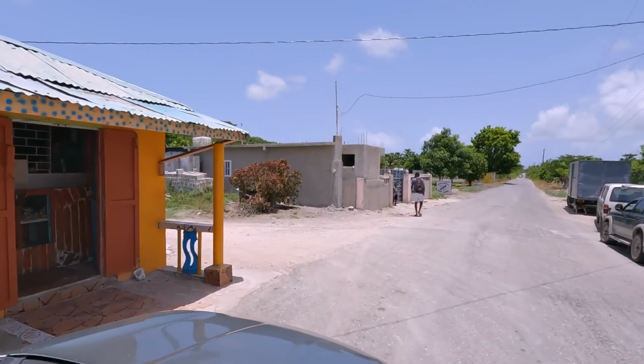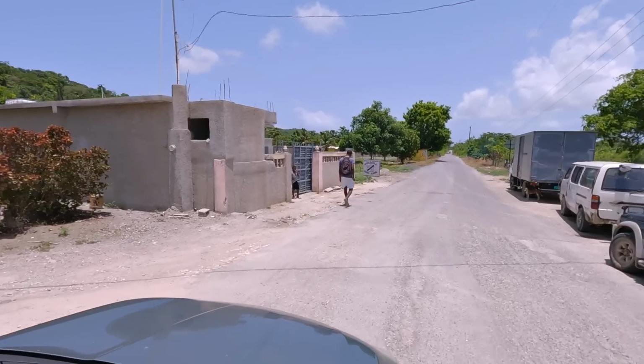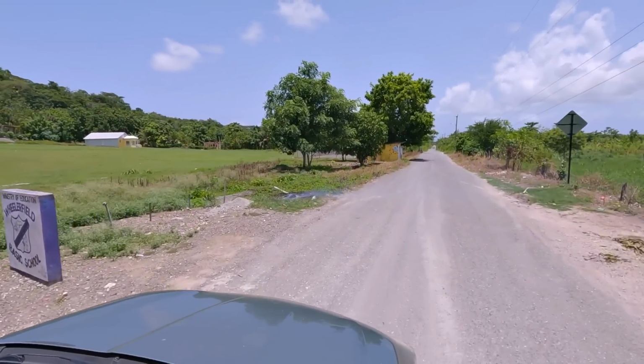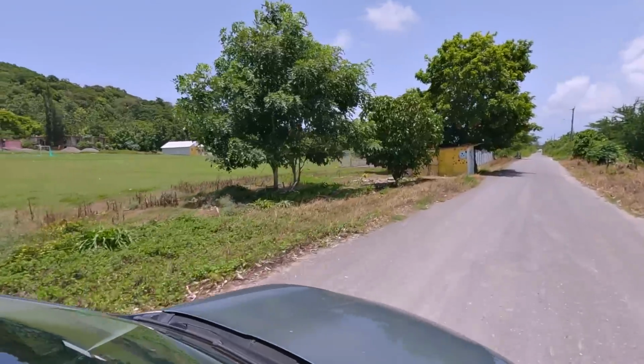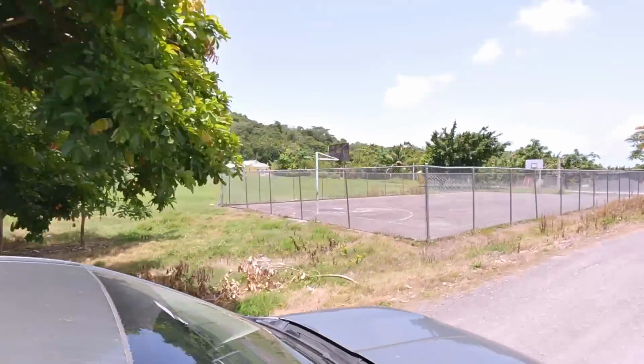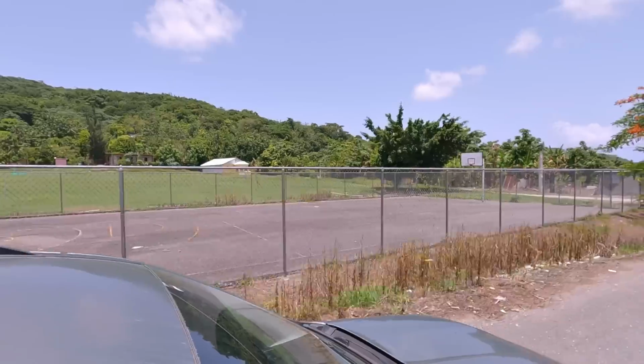Little shops and all kinds of stuff. Oh yeah, the Wheeler's Field Basic School right there. Oh, nice. See way over there, people, how they have the bamboo holding up the cantilever.